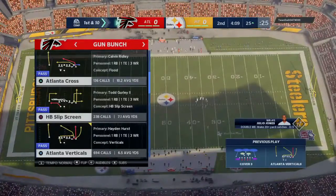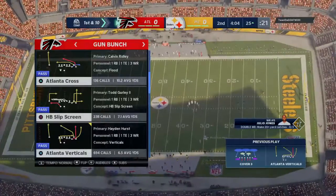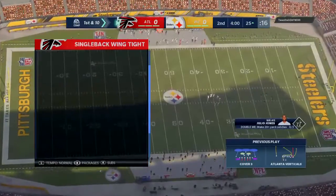So the big trick, don't let it affect you going forward. Most of the good quarterbacks, they just tell the ball boy, get that one out of the rotation, give me a fresh ball, and let's go. He's got his offense moving again.